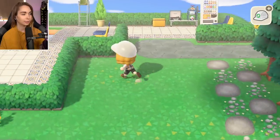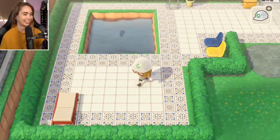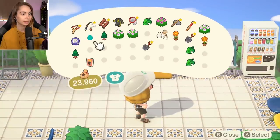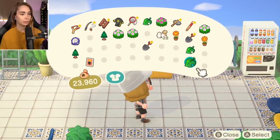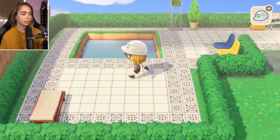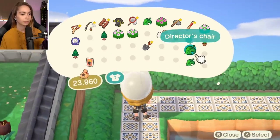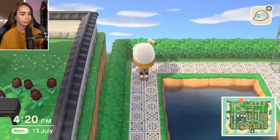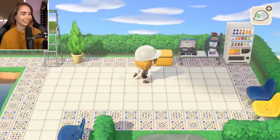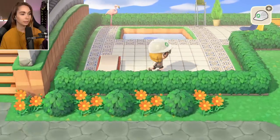What do I do with this area now, though? Ooh, big fish. You like my pool? Let's see. What else do I want to put in here? What did I have? That one I used, Mr. Flamingo, and another chair. I don't think that chair is gonna work anymore. The flamingo, maybe. There you go. Well, I think that's the pool area for now. And then I'll put two more of these in here later.